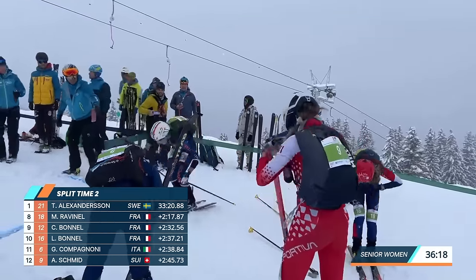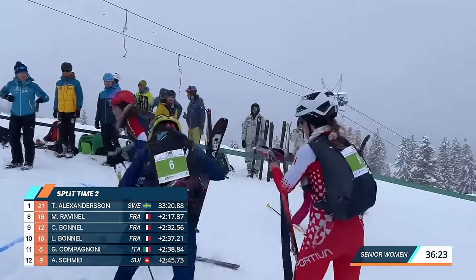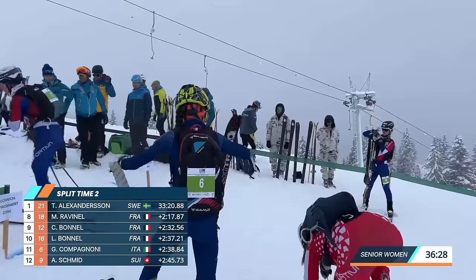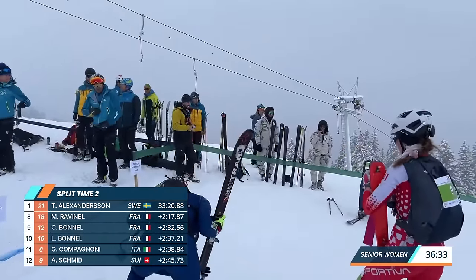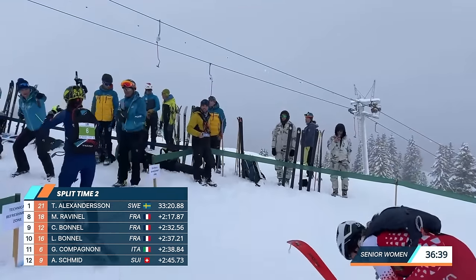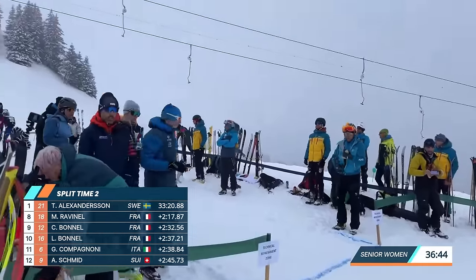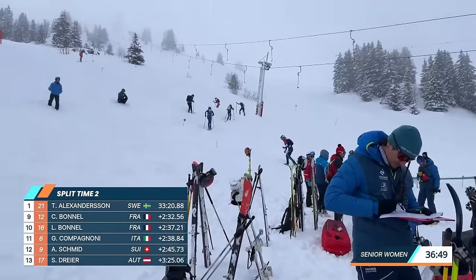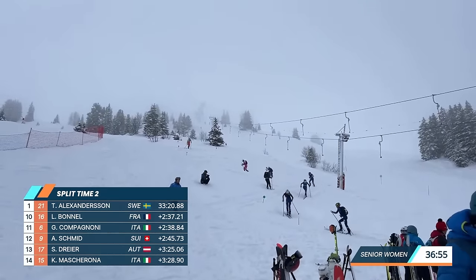And we can say that Johanna Himmer is fifth, I think, with Caroline Ulrich in sixth position. So great race for her. And Margot Ravillet in eighth, Candice Bonnell in ninth, Lorna Bonnell in tenth. But you can see that for the top 10, it's really close, and it will be interesting. But for the podium, as we said, it's quite already done, I think. We hope that any athlete will have a problem, but I think for the podium, it's quite already done.